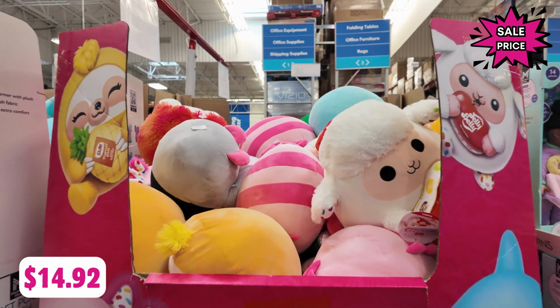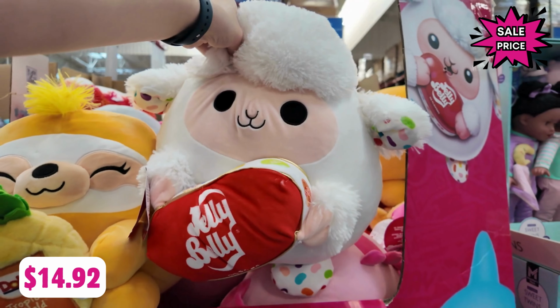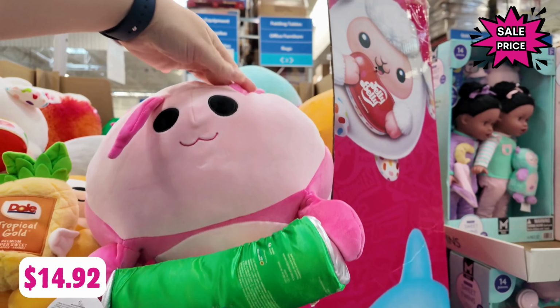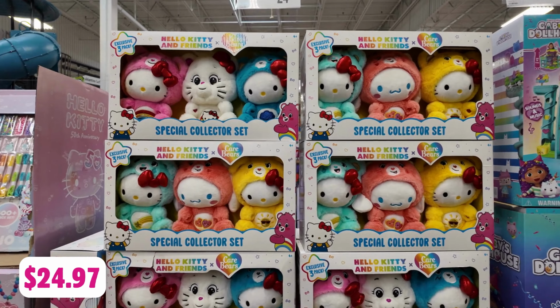14-inch Zuru Snackles plushies are so cute. There are 12 different ones to choose from. They are all holding a little snack in their hand. I wonder if my kids would choose one because of the plushie character or because of the snack it's holding.